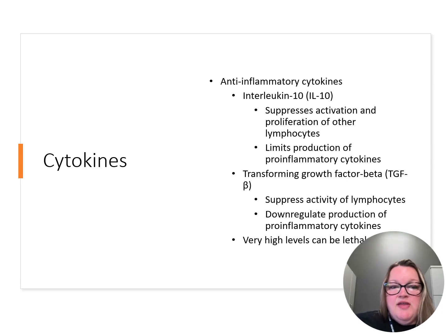On the flip side of this are the anti-inflammatory cytokines. They are the anti-inflammatory communicators. Two of the most important of these are interleukin 10 and TGF-B. Interleukin 10 is produced by lymphocytes. It limits the production of pro-inflammatory cytokines by the macrophage. TGF-B is produced in response to inflammation. It's going to suppress the activity of lymphocytes and staunch the production of cytokines by macrophage. Similar to pro-inflammatory cytokines, though, high levels of these anti-inflammatory cytokines can also be lethal.